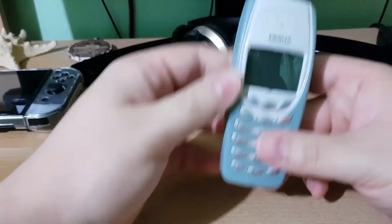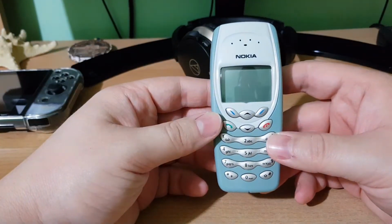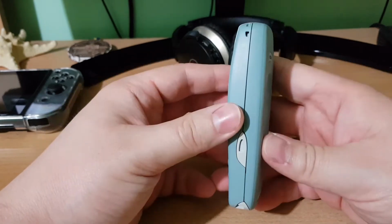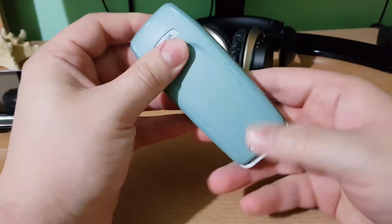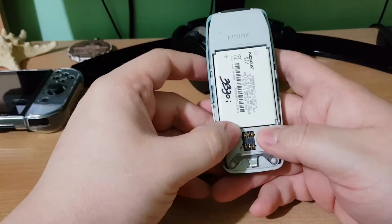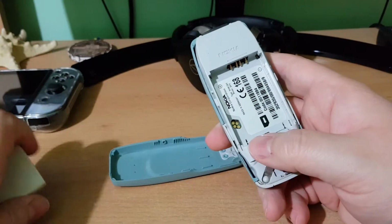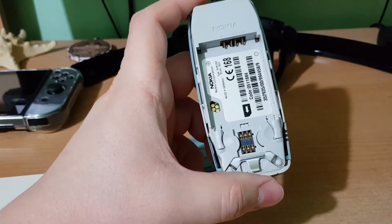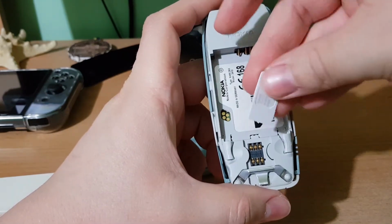So the phone itself, as you can see, it's in a very good condition. In a very, very good condition for its age. So I hope it still has some battery left. Let me put the SIM inside and let's start the video.